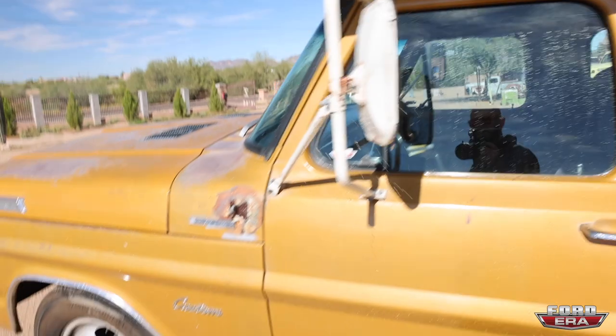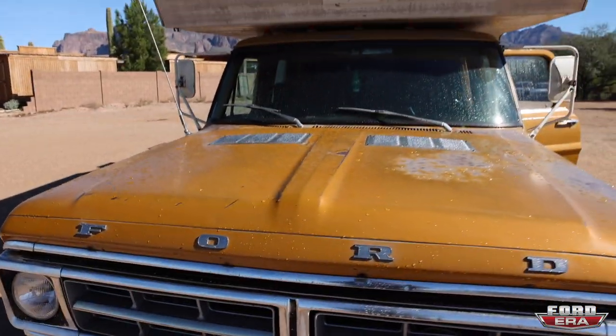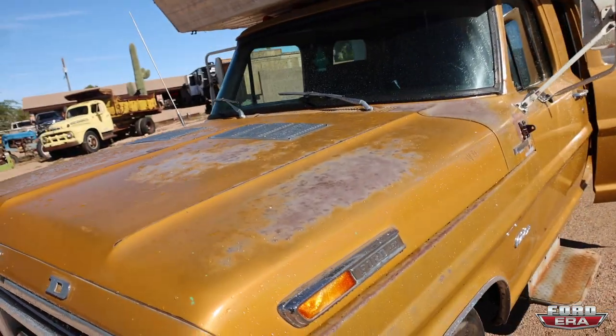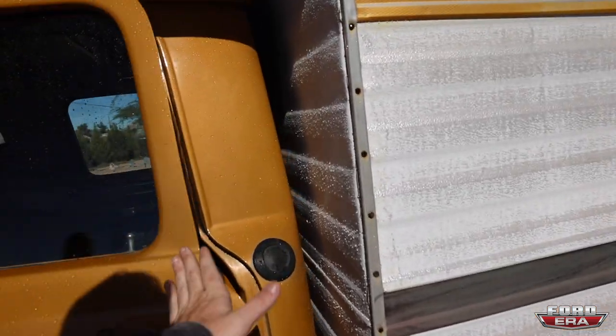If you remember, when I originally had it, it wasn't this shiny. I had my buddy Rome, the same guy that did everything on Snickers, who lives out here in Phoenix, come out and clean it up. I just rinsed it off, that's why it's wet, but you can see how shiny everything is now. He really did a great job on it.